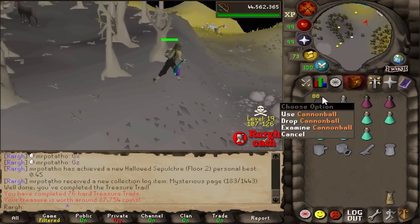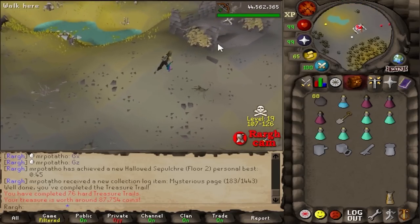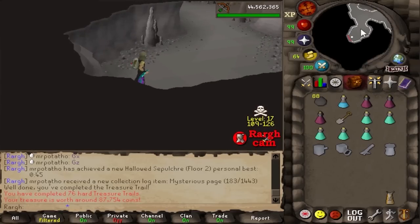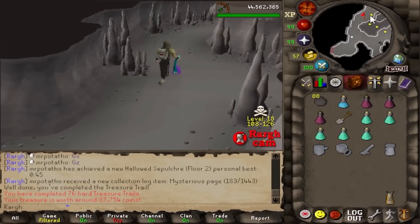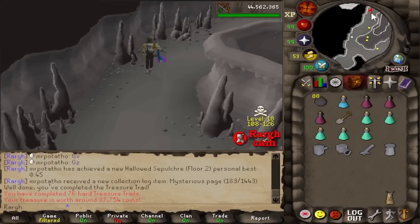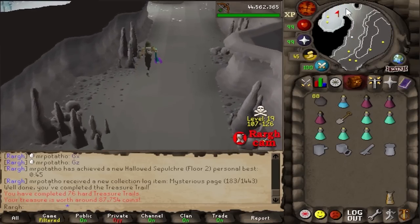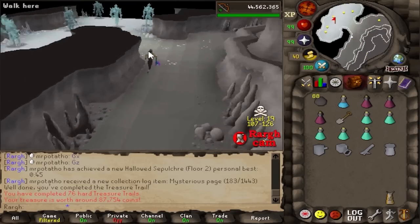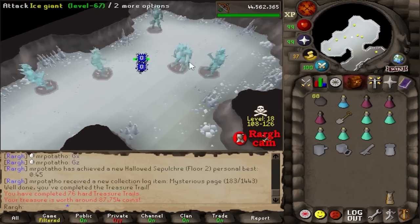Now, all we have are 88 cannonballs. It really isn't a lot. If I had like 250, I'd be feeling really confident right now. But you know what? We did get the bow. I want to think we can at least pull like 30-ish arrows at the bare minimum, unless I go incredibly unlucky like I kind of have been. But they're very low level. They're 67. It is multi though, which is the scary part.